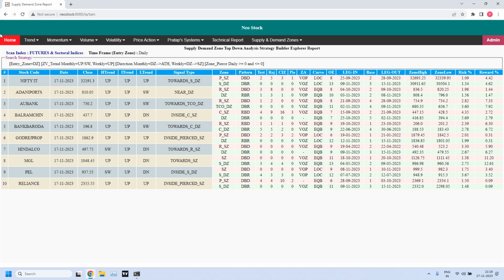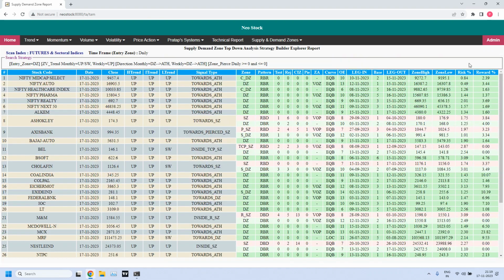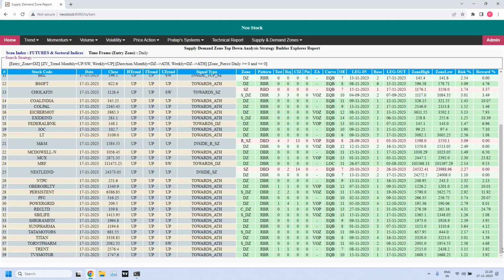Now let us generate the third report for the bullish setup. What is the third report? Now weekly also, we are changing; monthly we already changed to demand zone to all-time high. Weekly, now we are changing demand zone to all-time high. In this condition, are there any bullish setup stocks? So we got a big list. I'm scrolling down. So total 39 stocks are there. Most of these are all-time high stocks, even on the daily time frame also. Very few stocks are having supply zones. But we filtered on monthly and weekly. So this is about bullish setup stocks for all three reports related to the daily time frame.